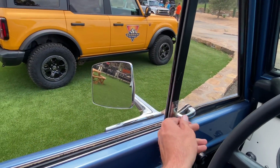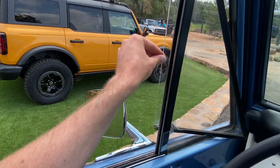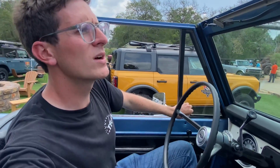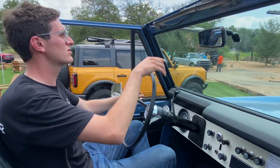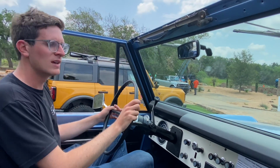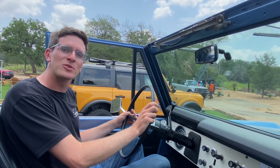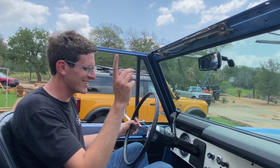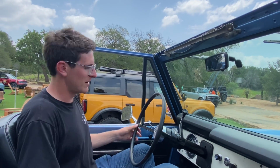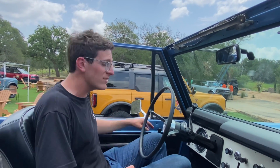Roll up windows, vent windows. God, I love vent windows. This needs to come back. Now, some of these older Broncos, 71, I think this would have had electric wipers. But the one we had vacuum wipers, which was a problem. So good to see that the vacuum has gone away and the tech has moved on. But let's go ahead and check out the new Ford and see how the interior compares.